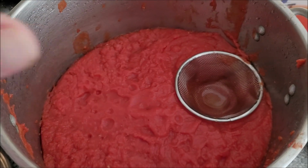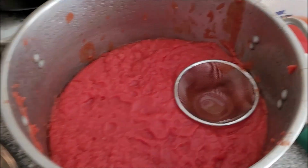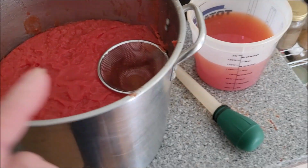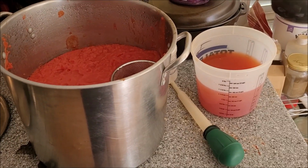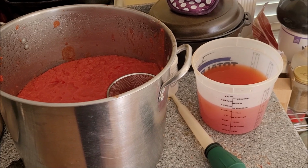All I got to do is heat this up, get it in the pressure cooker, and we're good. So I don't have to reduce that much water out of it by cooking it. Yeah, off to the taters now.